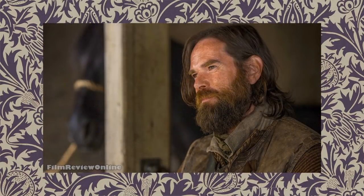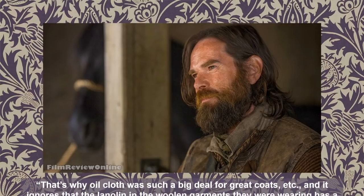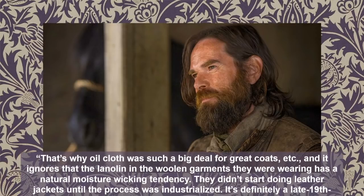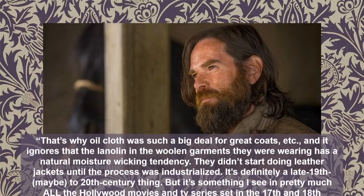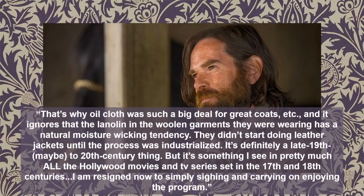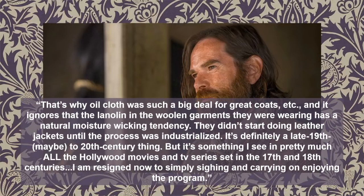As we mentioned before, leather was rarely used in the 18th century. Brenna says that's why oilcloth was such a big deal for greatcoats, etc. And it ignores that the lanolin in the woolen garments they were wearing has a natural moisture-wicking tendency. They didn't start doing leather jackets until the process was industrialized. It's definitely a late 19th, maybe 20th century thing, but it's something I see in pretty much all the Hollywood movies and TV series set in the 17th and 18th centuries. I am resigned now to simply sighing and carrying on enjoying the program.